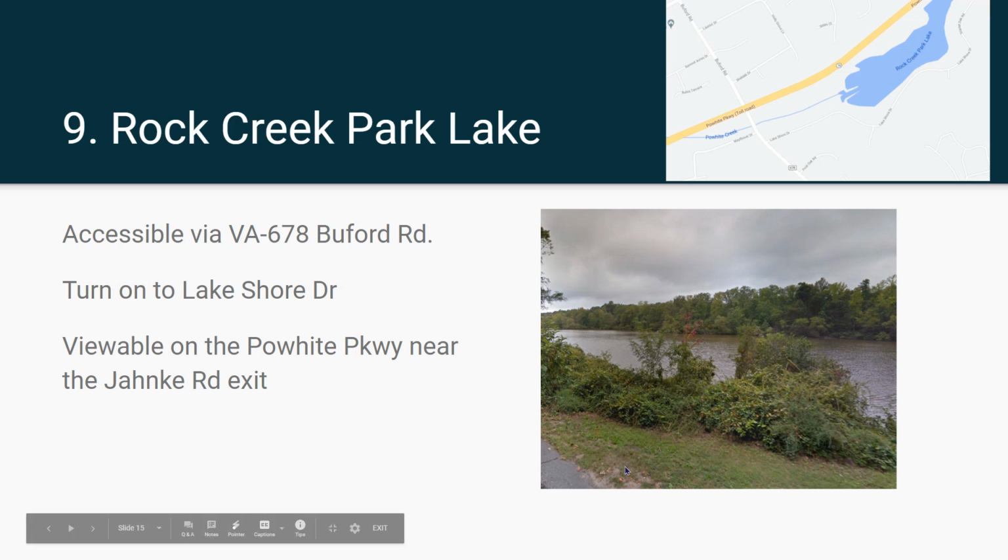This is a very slow road that probably no one goes on that much, so you can probably pull off to the side to take a picture if you want to. Or you can go on the other side of Buford Road, which is by Midlothian Turnpike. And you can see this on the Powhite Parkway. You may have noticed the other side of it. You can see it right before the Jenk Road exit.